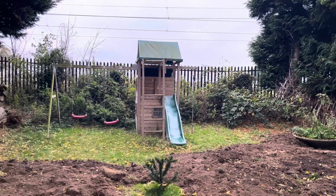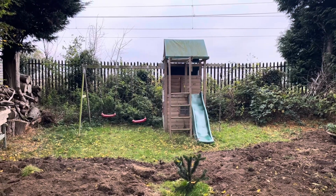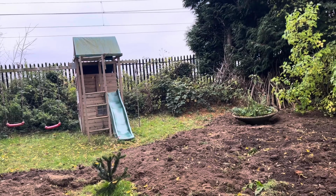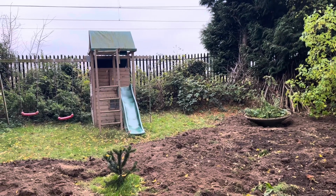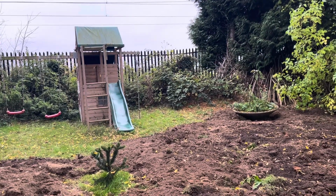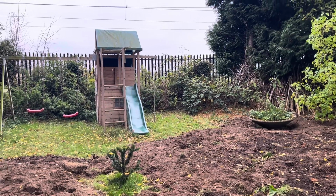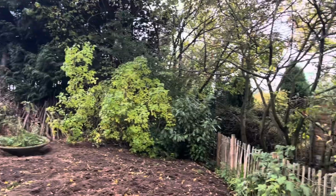Once the stinging nettles and everything die off down the bottom, I'm going to clear all that. Next year I'm going to get some blackberry bushes. Or I could just cut the brambles back, and when they grow back next year, tie them into the fence.